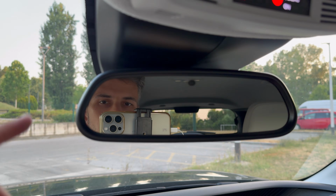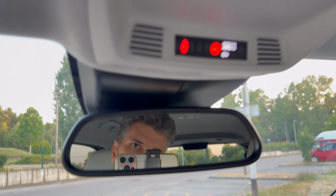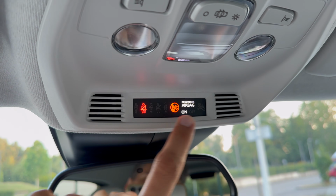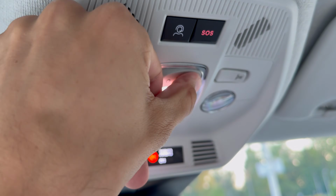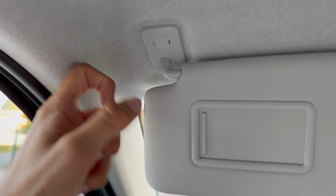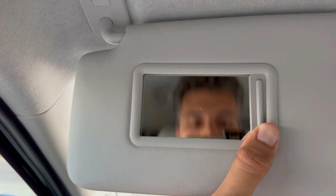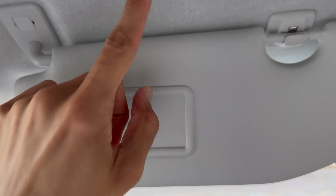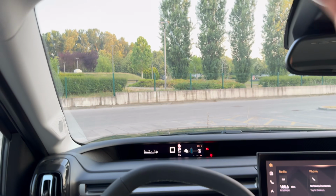Now on the top, auto dimming mirror, and that's part of the max trim. Here you can see seatbelt and airbag information, cold lights. So you can see these. We have the road assistance and emergency calls. This is soft. This is not soft, though, you can see the difference. And we have the beauty mirror, but no lights on the top. And this doesn't extend, so it's not completely covered, but that's that.